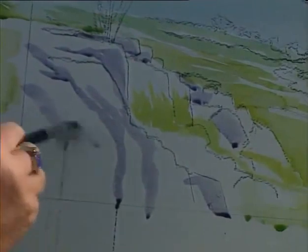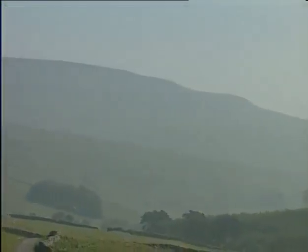We want our rocks to really stand out. Now you're going to say to yourself at the moment, well, that's too crimson. But don't forget, when the watercolour dries out, it'll be a lot weaker. Right, far distant hills.